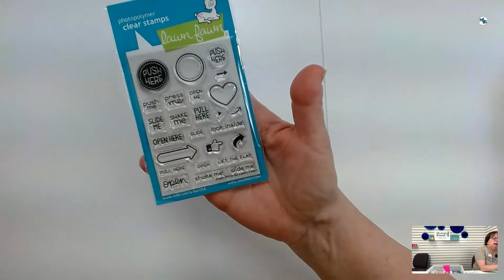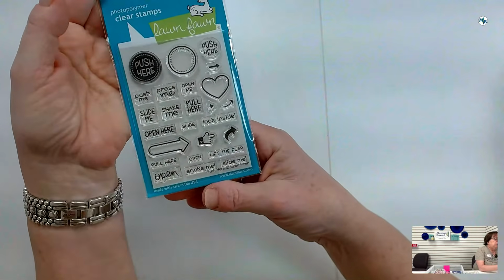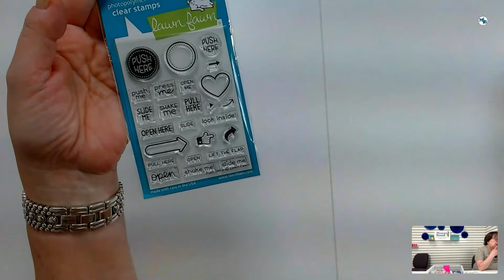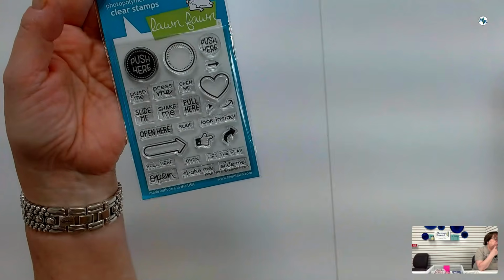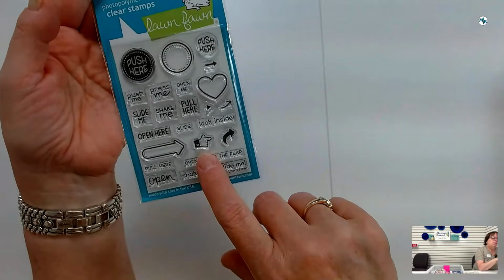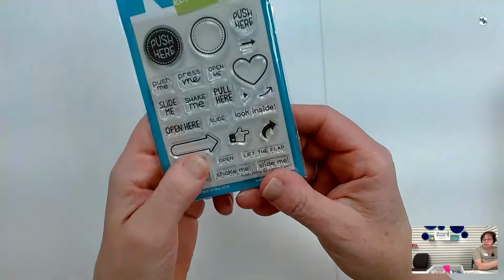Teresa did her candlelight thing, and this is back in stock. We only were able to get one of these when Teresa was here, but this has all of those special things like open, shake me, slide me, push, press, pull. She's got her pointy finger here. So the Lawn Fawn push stamps are back in stock.